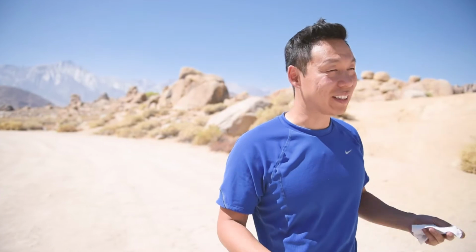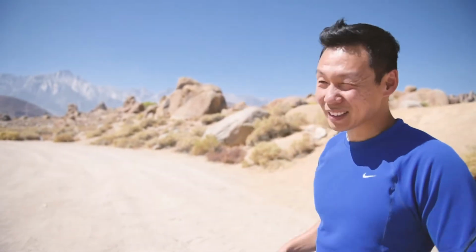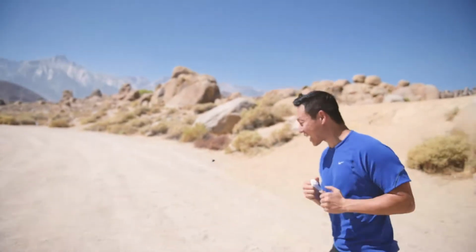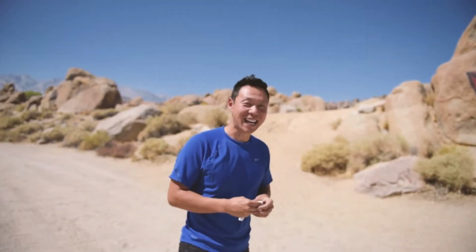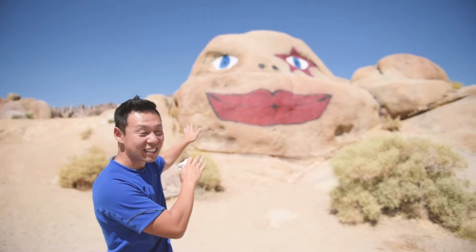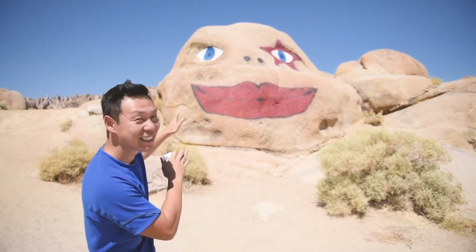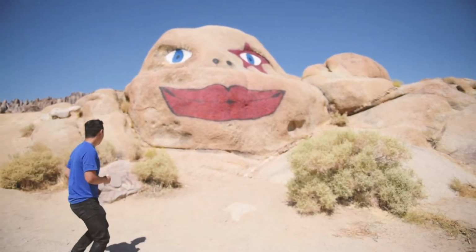Alright, we came out here in the middle of nowhere. As you can see, it's a desert over there, Sierra Mountains. And whoa! The bumblebee hitting me! And then something catches my eye, literally. Check it out. Check out what I found. Someone painted a face on this rock. Me and Dylan are gonna go climb it. See how it is. Alright.